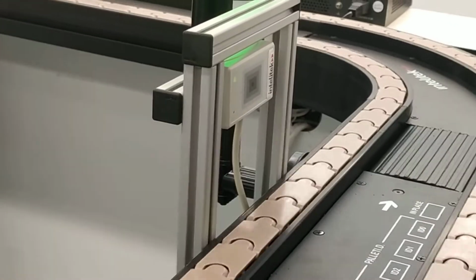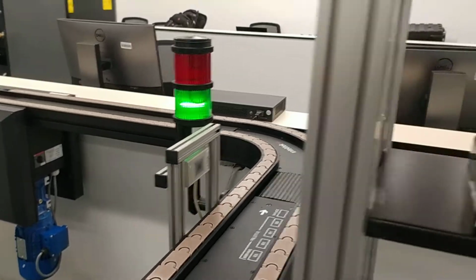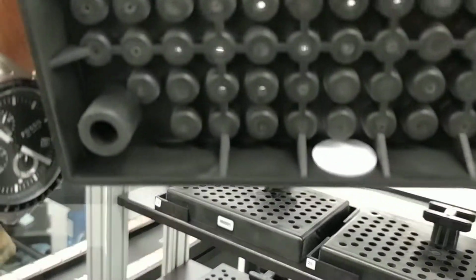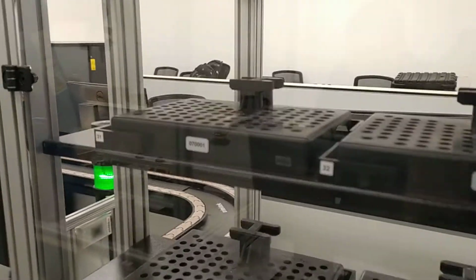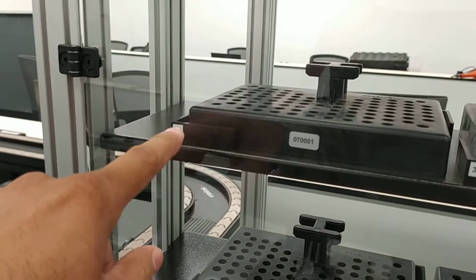The RFID reader is sensing the RFID of the templates, which is mounted inside the template here, the RFID collar. The specific number of the templates here, the location of the templates here, like this is 31.